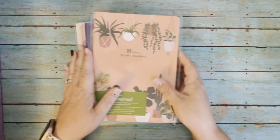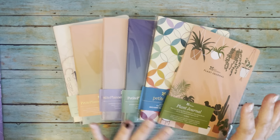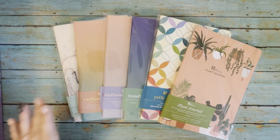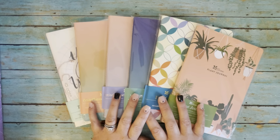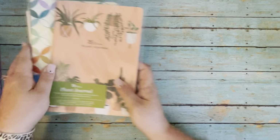So the next thing I think everybody is waiting on are the books. I have here 6 different journals that Erin Condren affiliates were sent. I don't know if we were all sent the same journals, so definitely check out some other videos that are going to be posting within the next week or so, because I have a feeling there's going to be more than this, and they did some really cool things with these journals. So these are the 6 that I was sent, so I'm going to go through them with you. The first one here, I'll put these aside.